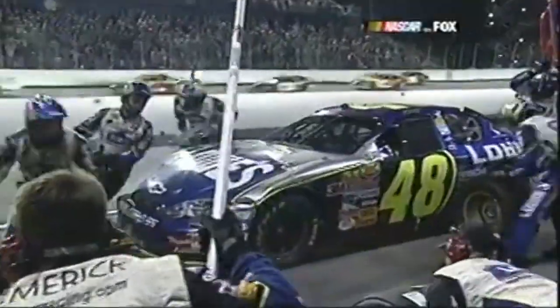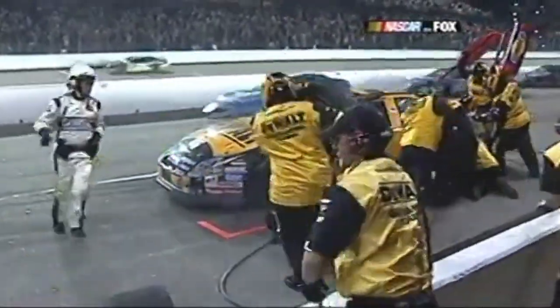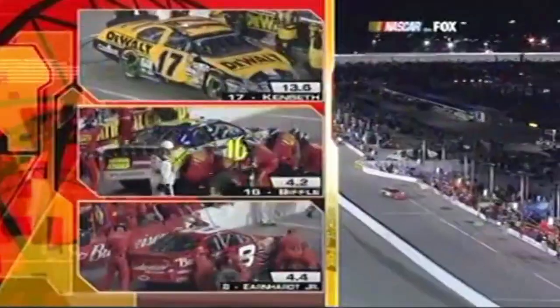Dick, on the last pit stop, Matt Kenseth said that the car was just a little bit loose. They made the slightest adjustment, and on that entire most recent run, the car was tight all the way. So another very tiny adjustment to try to fix that.